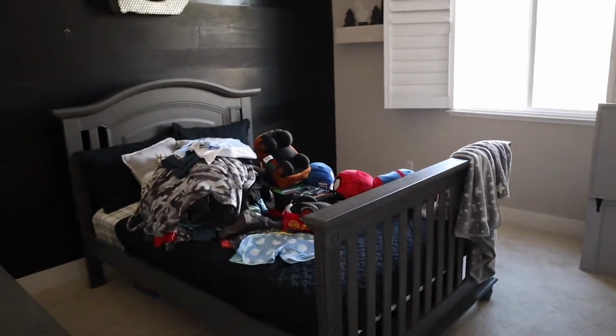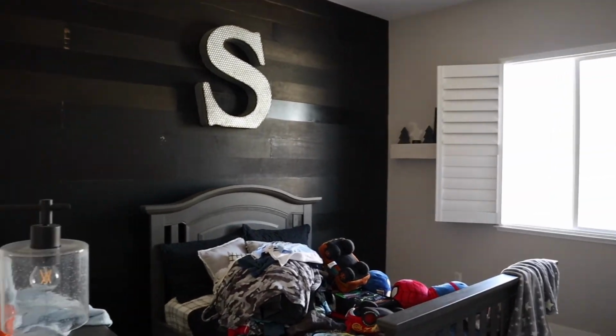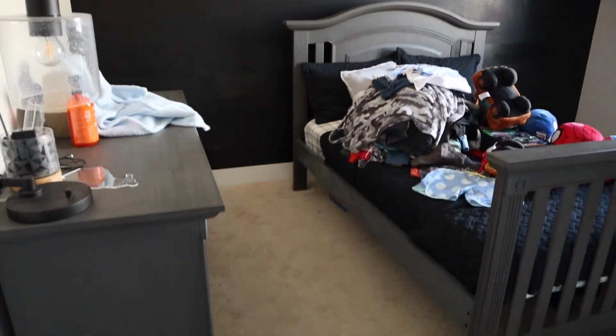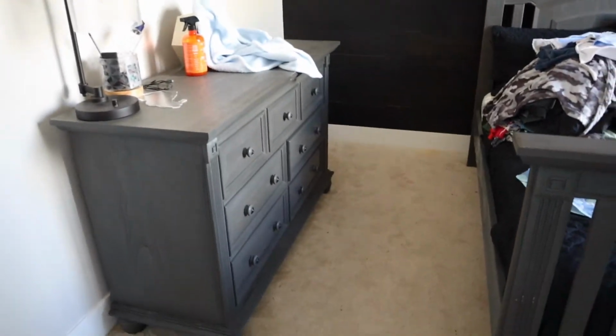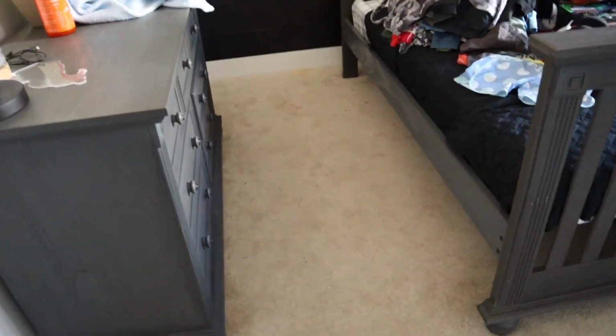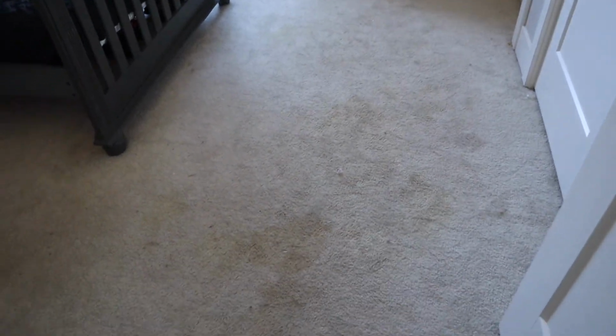But this is Soy's room. I don't think I've ever showed you his room because I never fully finished it. But this is his room. And this was his set from when he was a baby. This was his crib. This is his changing dresser. I'm obsessed with his wall, his black stained wall. Absolutely love it. I feel like it's going to be perfect in here all the years of his life. This gots to go. Like, this is just so bad.